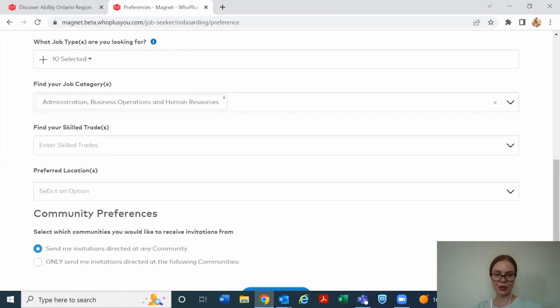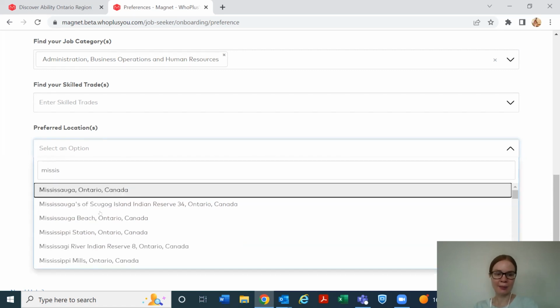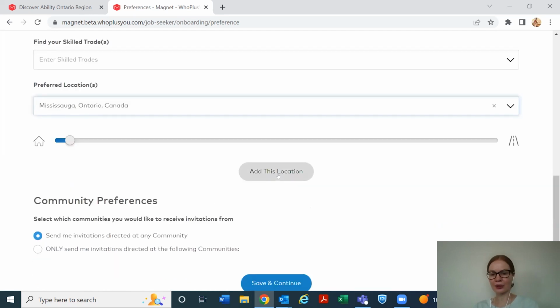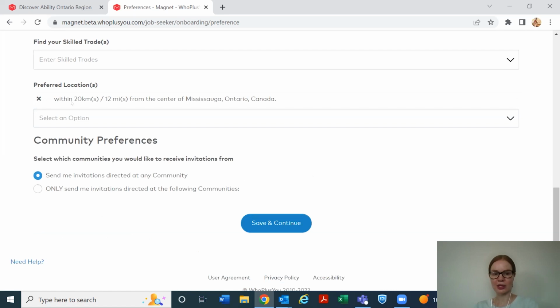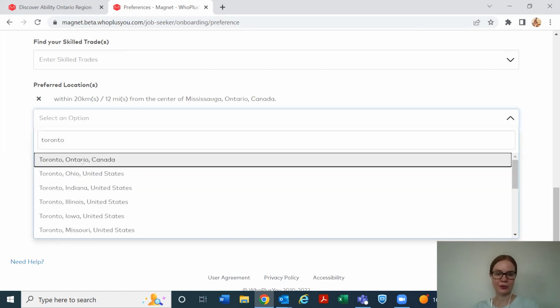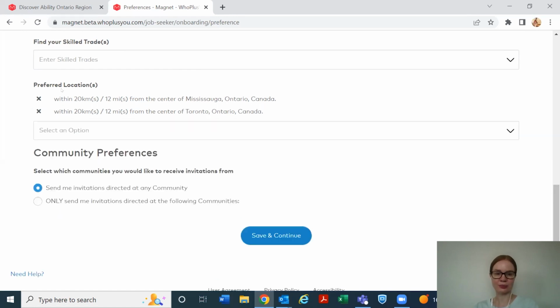And then preferred locations. This is basically referring to where you're willing to commute. So let's just say I am able to commute to Mississauga. I can also say how far I'm willing to commute, and then I would click add this location. So I specified within 20 kilometers from the center of Mississauga. And I can keep on adding different locations here as well, and then just keep on saying add this location.